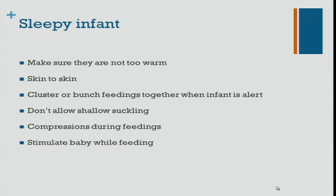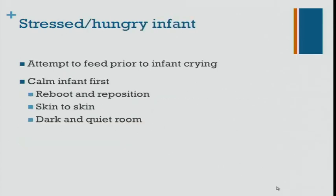And then stimulate the baby while feeding. I rubbed Aaliyah's head, I hit her foot, I'd tickle her back, and that would help wake her up as well. So the stressed or hungry infant. This is where moms let the infant get past the point where they're just upset and they don't want to latch. So you want to attempt to feed. Remind moms to attempt to feed before they're that upset. Remind them of the cues, like we said earlier: the mouth to hands, the rooting, the smacking their lips. So you want to calm the infant before they latch on.